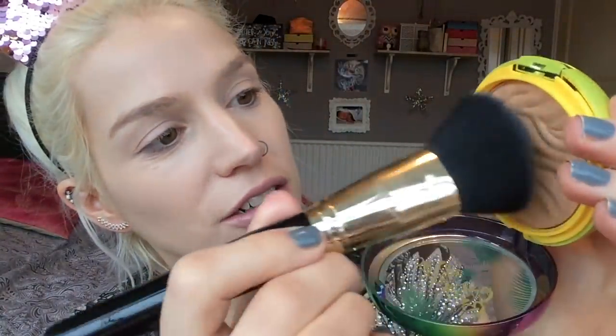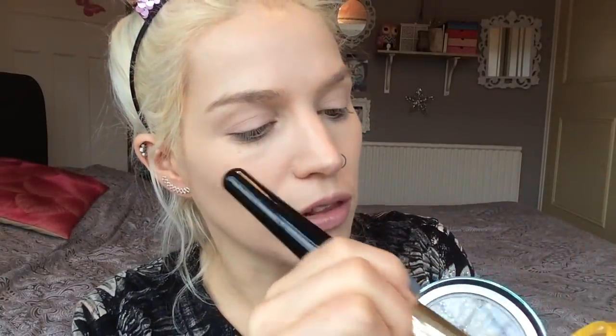Anyway, today to apply this, I'm going to use this Coastal Scents brush, which I didn't know I had, but then I found it and I was like, yay, living the life. Okay, let's do this. Oh my gosh. I can already see from the look of this, it does look a slight bit radiant. This is the moment, guys. This is it. Oh yes, we're just popping her on.